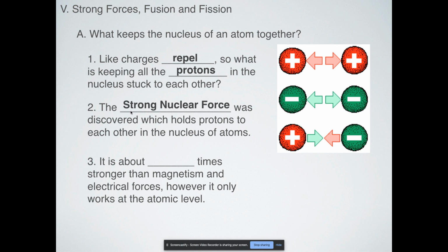Now, there's a force. It's called the strong nuclear force, and it was discovered a long time ago, but in terms of all atomic discoveries, it was discovered very recently. And that is what is actually holding protons together in the nucleus of all of the atoms of anything in the universe.